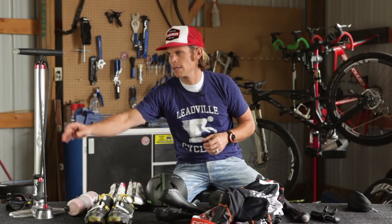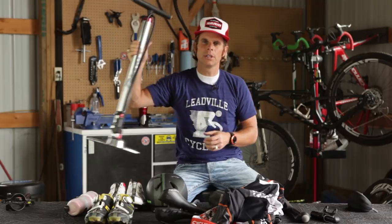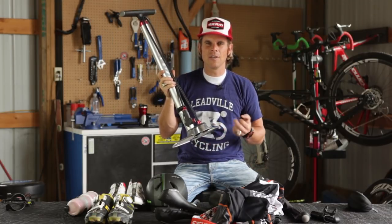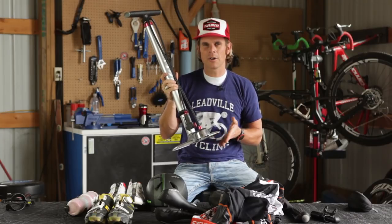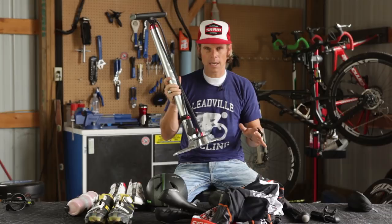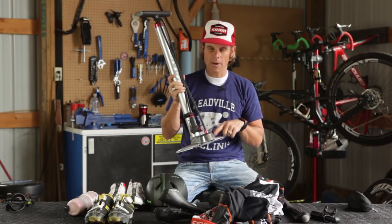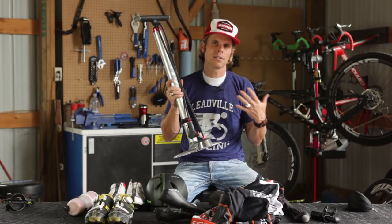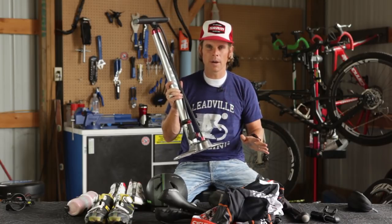The next thing is, make sure that you have a really good pump. Now, it sounds silly, but a lot of people forget you need to air your tires up or check your air pressure every time you ride. Yes, every time you ride. So if you don't have a good pump, it's a pain in the butt. Just spend the $60 to $100, get that one great pump that you like.